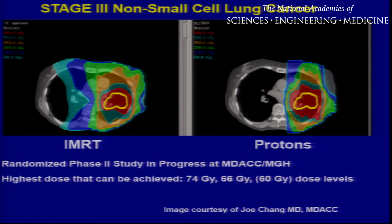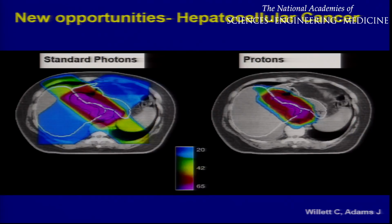So there are clinical trials going on at the moment, IMRT versus protons in lung cancer. A whole new opportunity is emerging in the world of hepatocellular cancer, where protons can be used to very sharply treat in situations where we previously could not treat at all.